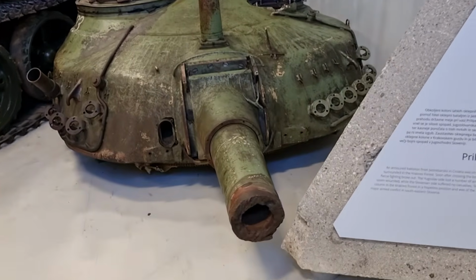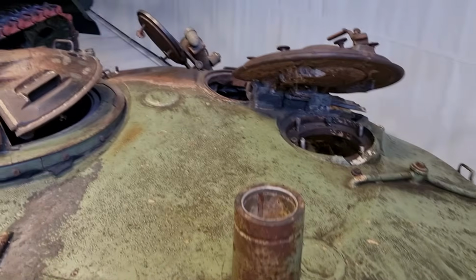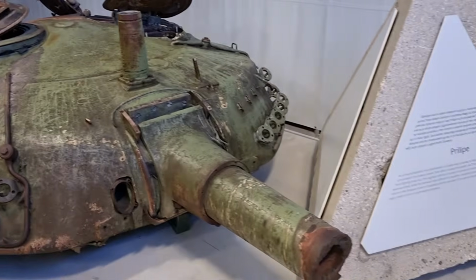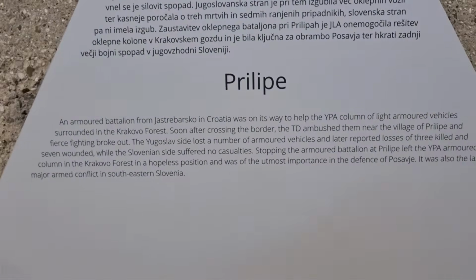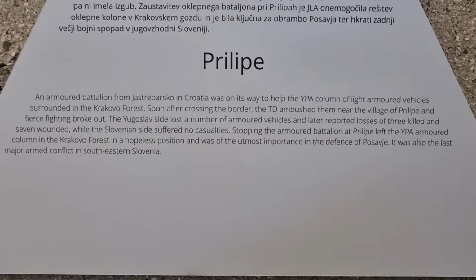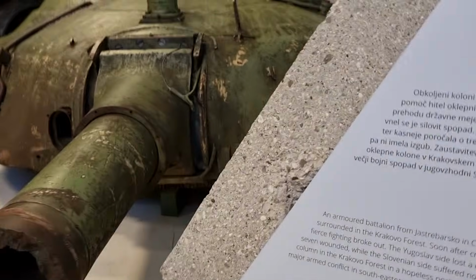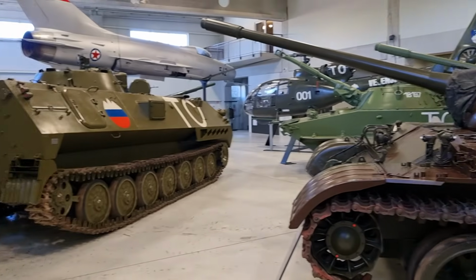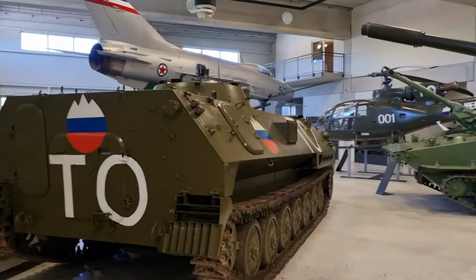Well, this one looks to have been used, I'll tell you that. I don't know if there's like... Oh, here, look, information. Armored battalion in Croatia. The Yugoslavians, because Croatia fought Yugoslavia also for their independence. But that war, unfortunately, had a very different ending than the war in Slovenia. Years of suffering, genocide on both sides, by the way.